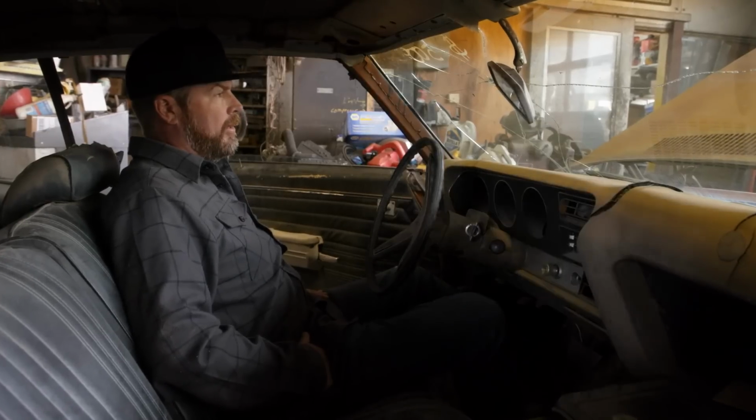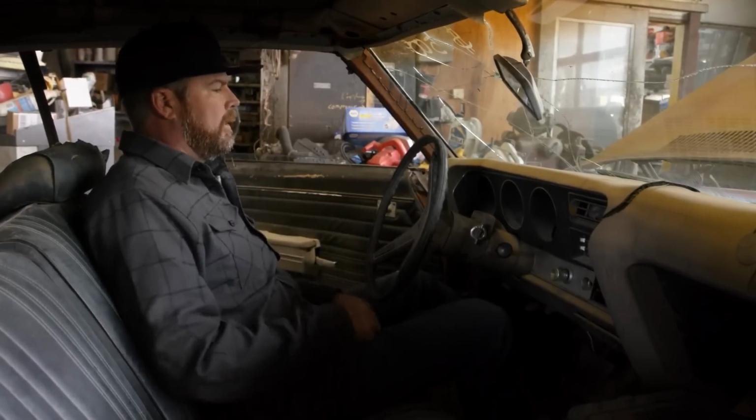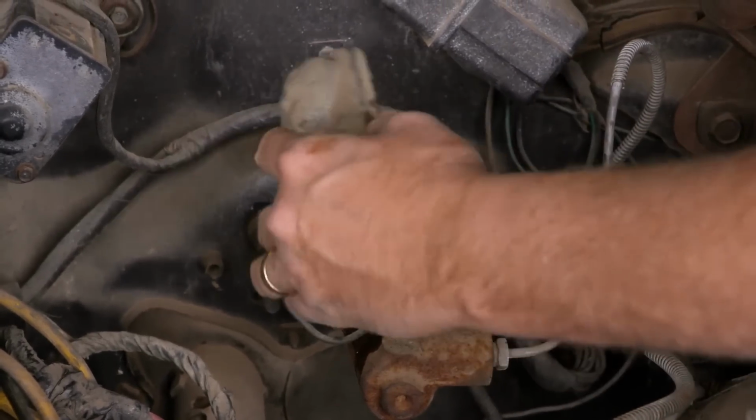Maybe that's why the car's here. Somebody shot at it, swerved, brakes failed, bank lean on the car. Now we're in a junkyard.